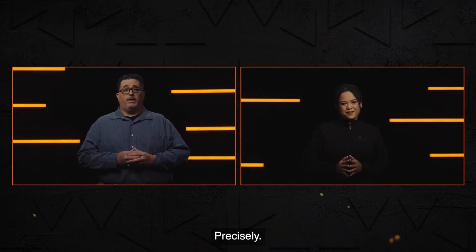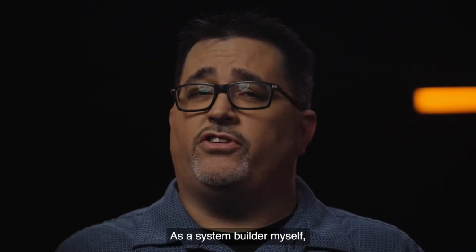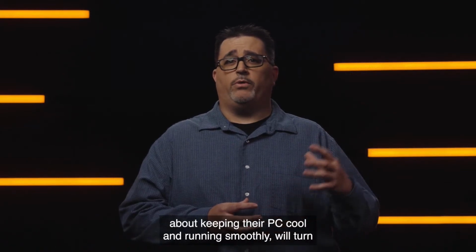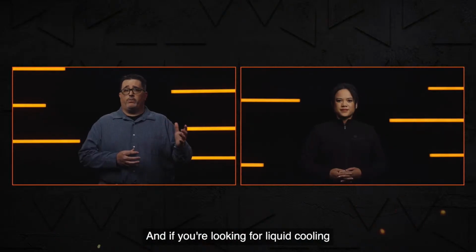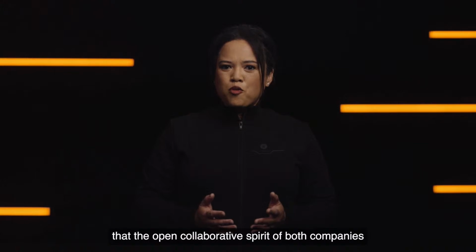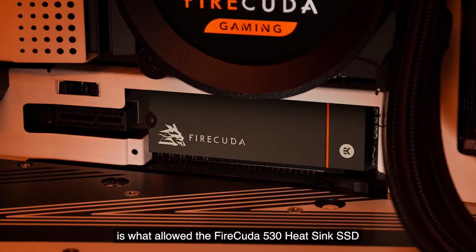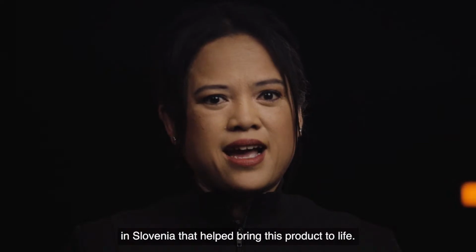Precisely. And that's why we reached out to EK to help develop a custom heatsink for our Cuda 530. As a system builder myself, I know that anyone who is truly serious about keeping their PC cool and running smoothly will turn to liquid cooling to solve any issues with unwanted heat. And if you're looking for liquid cooling and expertise in PC thermal management, you look to the precision-made products of EK. I think we can both agree that the open, collaborative spirit of both companies is what allowed the Cuda 530 heatsink SSD to really sing. Now let's hear from the actual EK team in Slovenia that helped bring this product to life.